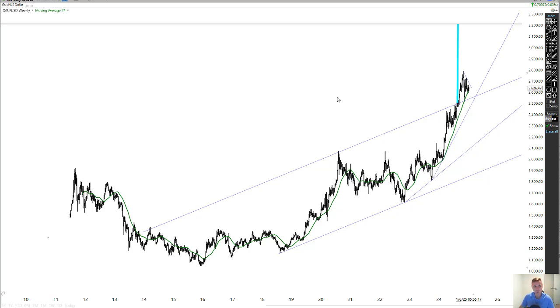So the first thing I wanted to talk about is the sideways movement. The next thing is the breakout of this channel here, and it's holding here. And the third thing I wanted to talk to you guys about is that if we do continue holding and we start to see another leg to the upside, 3,200 could be coming real soon. So that's what I wanted to share with you guys.